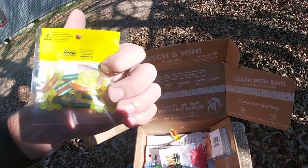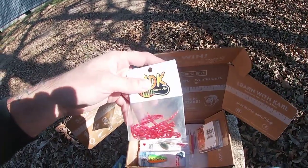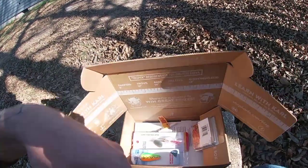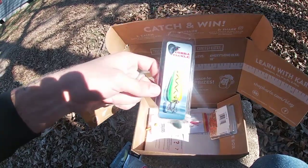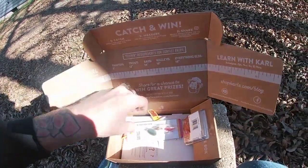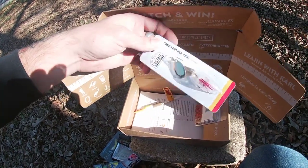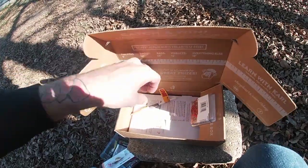Wally World, I don't know. I definitely will use those. Possibly might use these. I have no clue. Will not use this spoon, but I can use it in other videos somewhere else. A cone feather spin. It's a little spinner. I can use that in a different video, not now.